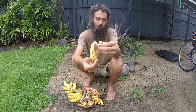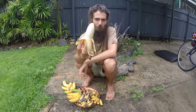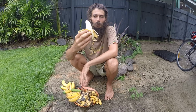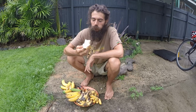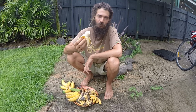So as you can see, it's a little bit more dense. When it's a little bit unripe, it has a sour taste to it, but some people enjoy that, some people not. But when it's ripe, it's super sweet. So good.